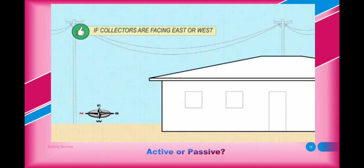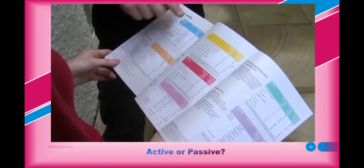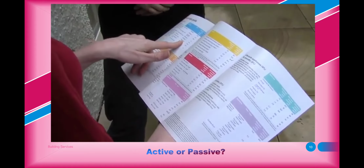If your collectors face due east or west, the lower the angle of inclination, the better. However, to allow thermosiphon flow, you must always keep the angle above 10 degrees. For the correct sizing of your collectors and tank, consult manufacturer's guidelines to see what is best for the climate and household.